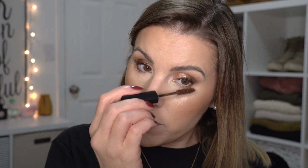I do like this Tarte one, but in a lot of ways, I think I still prefer my Maybelline Sky High mascara in True Brown. I feel like it is the perfect brown mascara, at least in my eyes. And I think I'm actually going to apply this Just for Redheads one on my lower lash line. It's a very natural looking mascara.